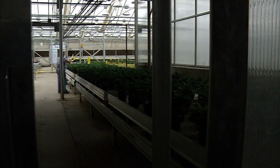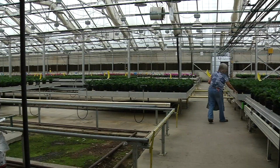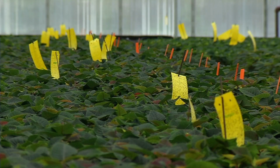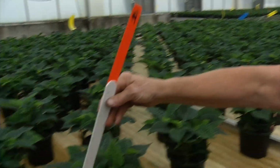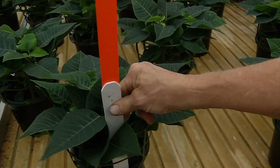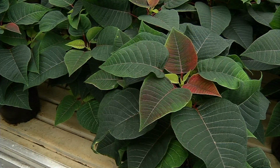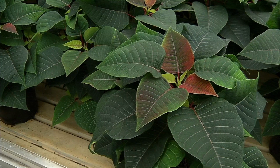There are 150,000 poinsettias. Much of the joy that comes from the holidays is derived from the colorful decorations of the season, and poinsettias make up a big part of that. But getting to that point requires months of tender, loving care before they hit store shelves. "We measure them every week so we know the growth rate and whether they need to be slowed down or picked up."